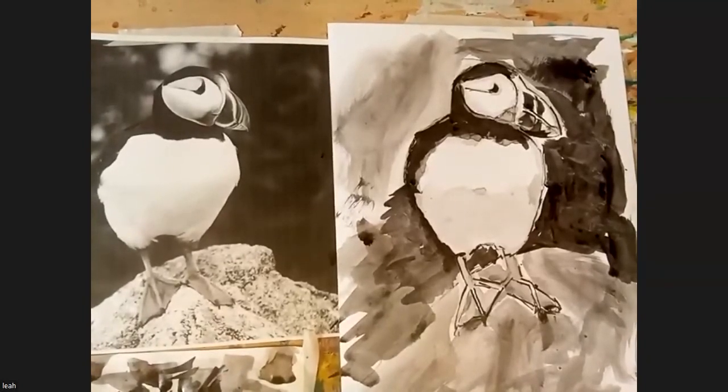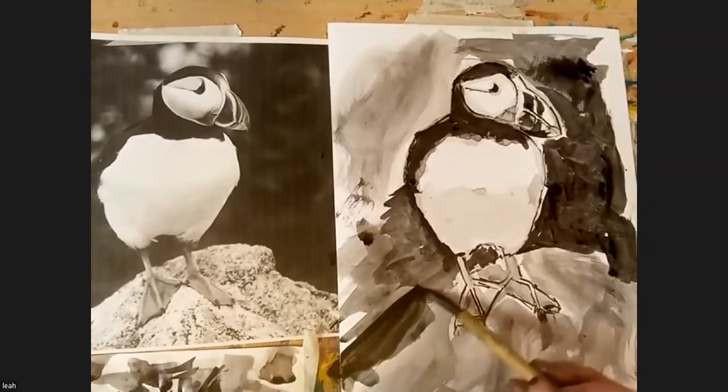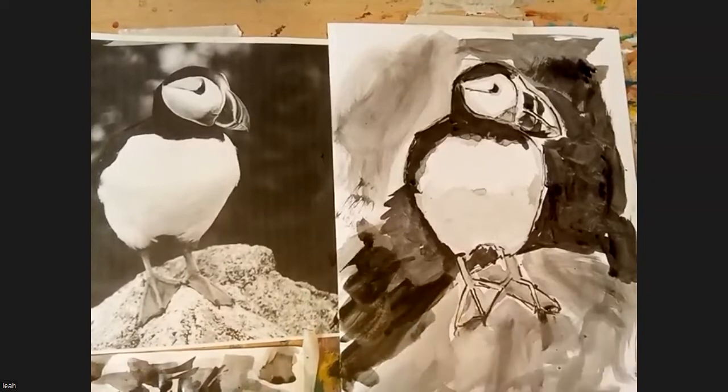We get a little bit darker down here because I want the contrast between the rock and the background to be clear. I'm gonna let it sit for a while. Is it perfect? I guess that depends on your definition of perfect.